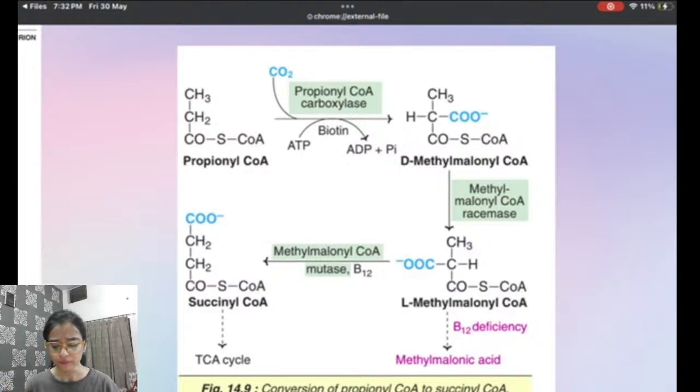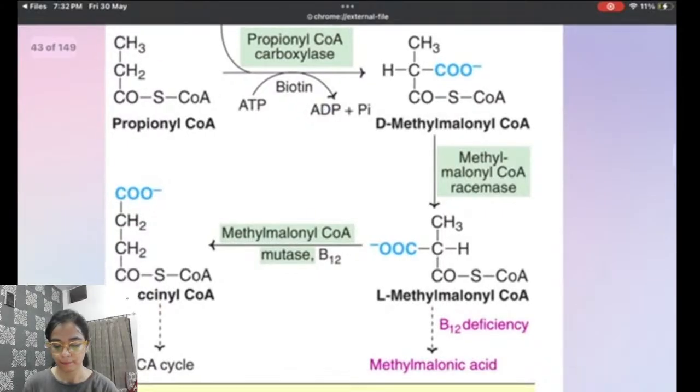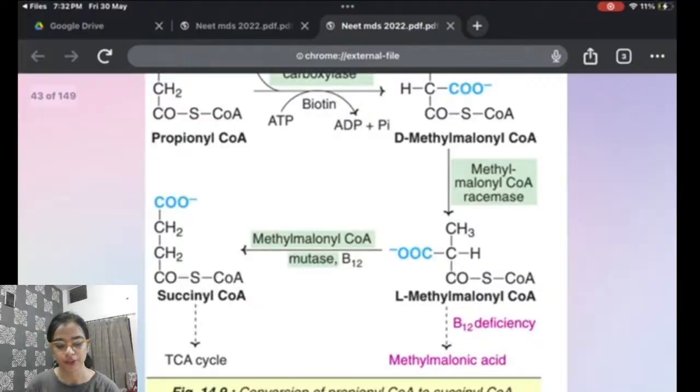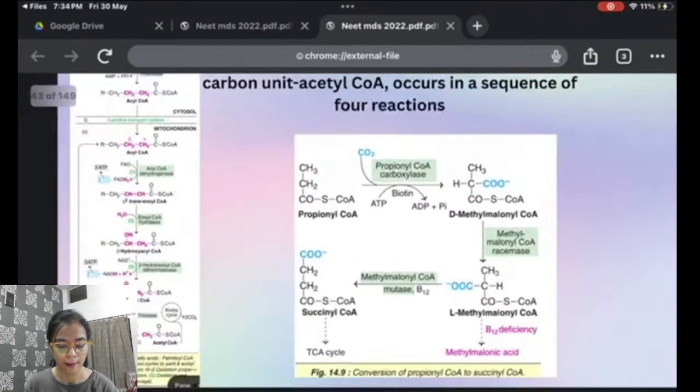Then for this we need vitamin B12. Vitamin B12 has a very important role here in converting L-methylmalonyl coenzyme A to succinyl coenzyme A. Then this succinyl coenzyme A goes into the TCA cycle. Correct?